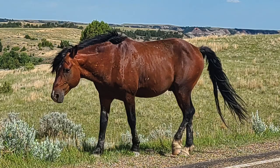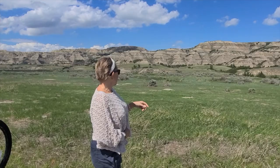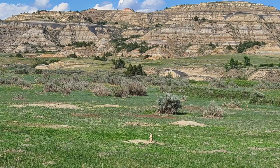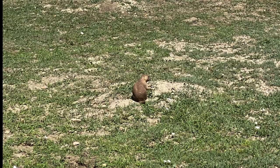And if you want something tamer, you can always go horseback riding around the park with a guide. And for more entertainment, pull over at Prairie Dog Town and see pups popping their heads out of their holes. They squeak and they're so funny. I could watch them all day.